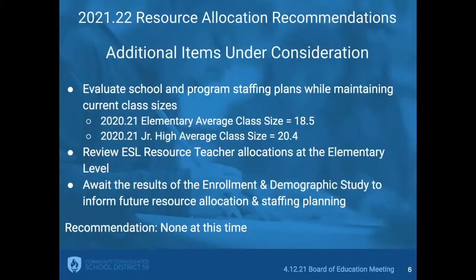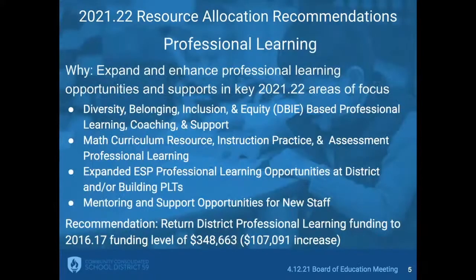I like the idea of expanding ESP professional learning opportunities because these staff really are professionals as far as the work that they do and the critical work that they do in our classrooms. And I think making sure that they are recognized and given quality training, just as we do with teachers, sends an important message about how we value their contributions.